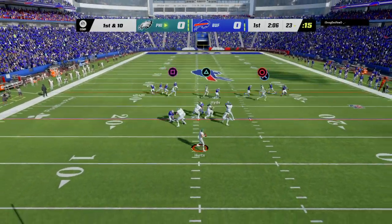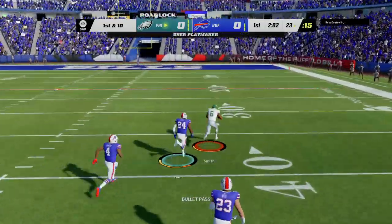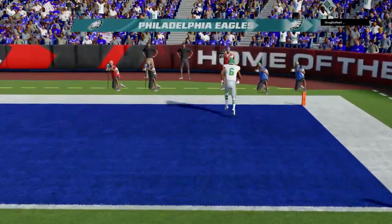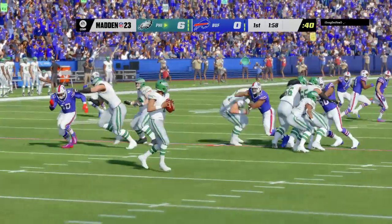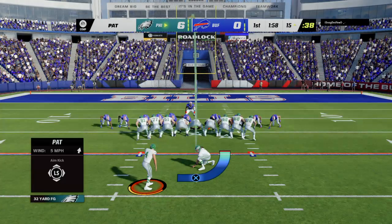Back to throw here. He's got a man. Complete. Touchdown, Philadelphia. Devontae Smith, 77 yards. And the Eagles have taken the early lead on the road here in Buffalo.